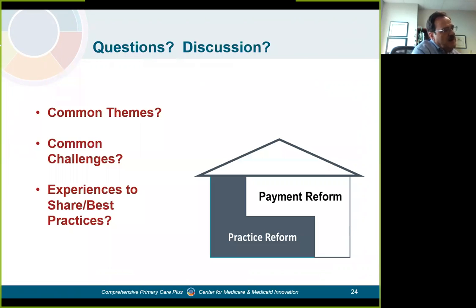So I put that forward as an example of how those confrontations are sometimes great opportunities to promote understanding between the payers and the practices, so they understand the challenges each of them is dealing with and see if they can find a solution.